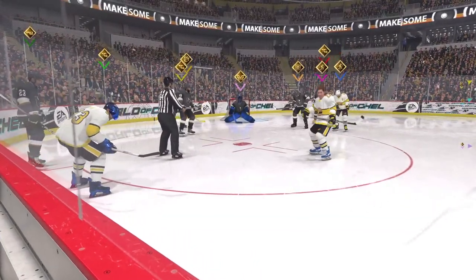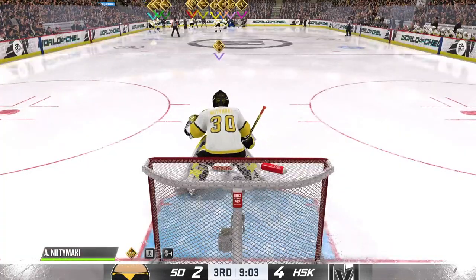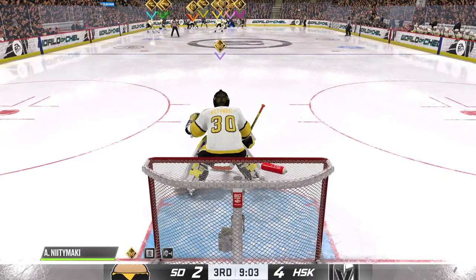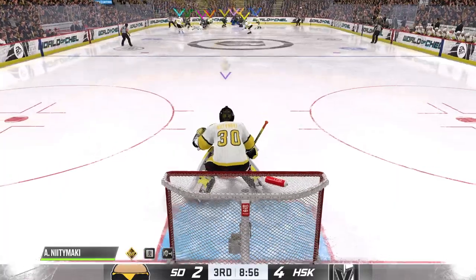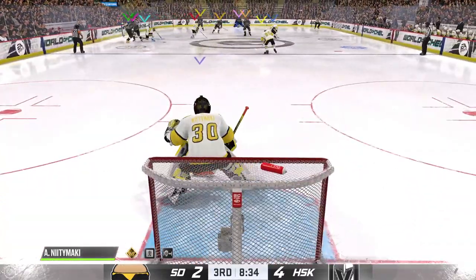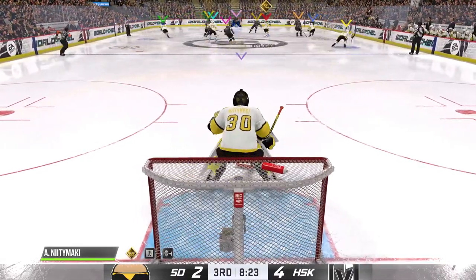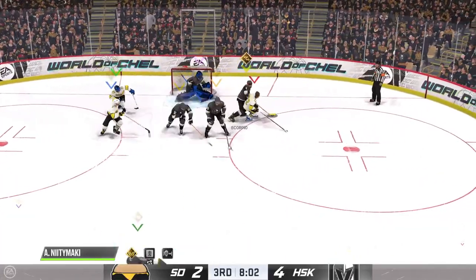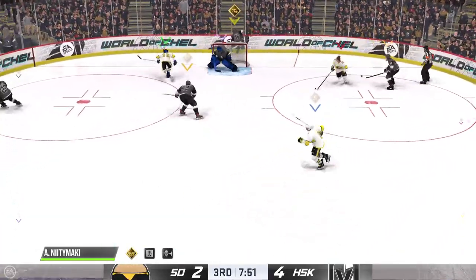More than half the period has gone by. Hope you're enjoying this one. Nevada's got a two-goal lead. They'd love to build on it. New York's got it, and they're on the attack. And the puck leaves the zone. Skates across the blue line. The Knights look to start the transition game.